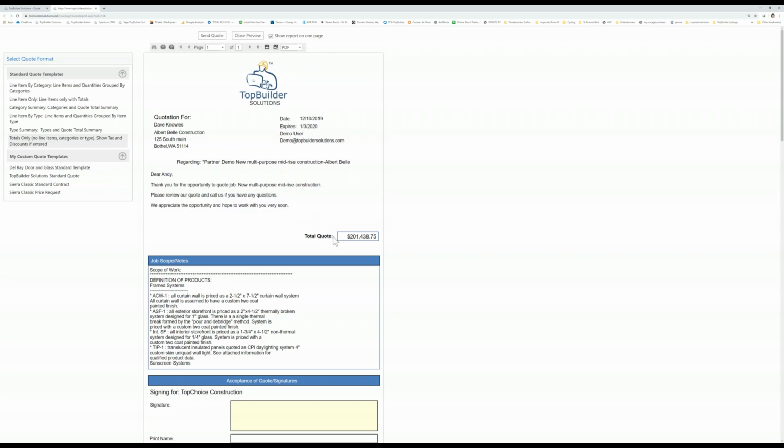Okay, and you'll notice here you don't see any discounts. If I applied some sort of discounts, the discount would show up here, but if I don't apply a discount, we get rid of that field altogether. That way they don't come and ask for a discount if you don't have one showing, if you have a zero amount. Also, we support custom templates.